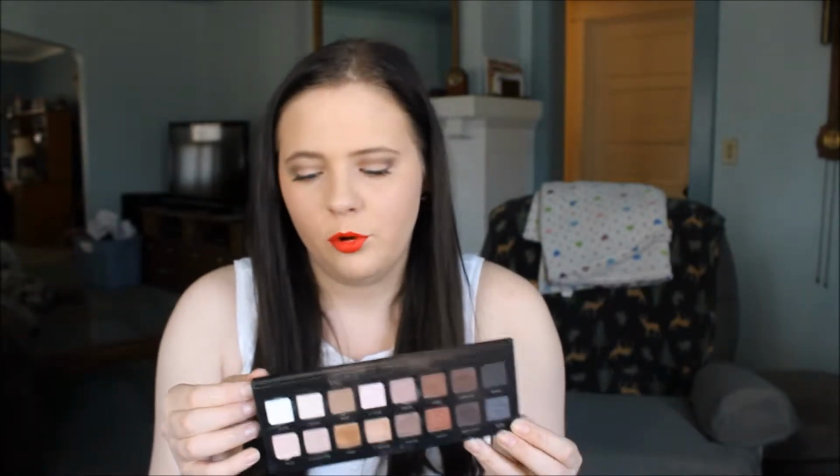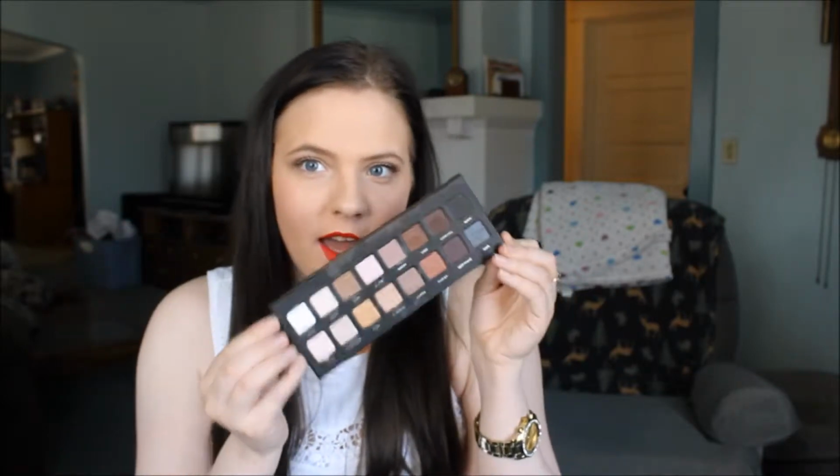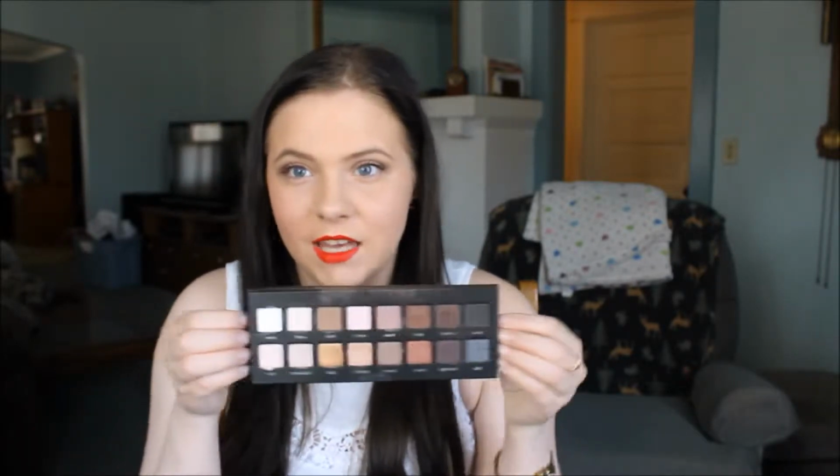It has a bronzy color, a light bronzy color, gold, and light nudie, champagne-y shades down here. It has a shimmery white. You can pretty much do any look out of this palette, and there's only 20 eyeshadows I think in this, so that is really good. I personally picked this because I can do basically any look with these shadows.